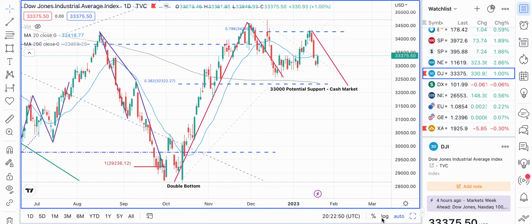Why is it bifurcated? Because different indices are doing different things. Some are stronger, some are weaker. That's why we need to take a look at all the major US indices to get the big picture.